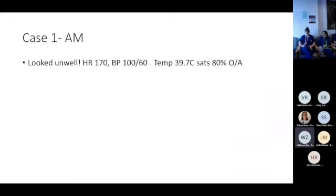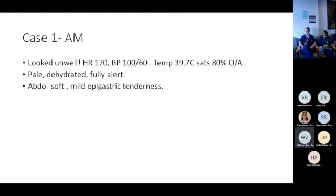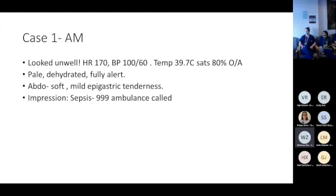I think at which point the GP documentation from the ambulance sheet says he looked unwell. His heart rate was 170. He was hypotensive. He had a temperature of 39 and he was hypoxic. He was pale, dehydrated. He had some epigastric tenderness. They rightly thought, okay, this chap's septic, and they called 999.